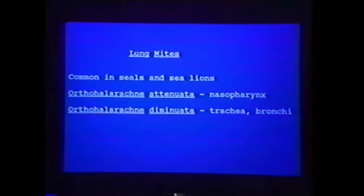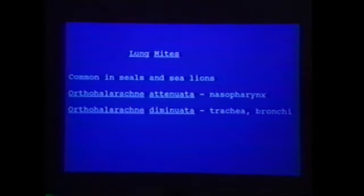Lung mites, they're common in seals and sea lions. Orthohalarachne, the species. These little guys are very small, pinpoint, almost pinhead sized, white. Got to look for them. They really don't cause much of a problem. However, if you get an excessive number of them, they can cause some excessive mucus secretions. They have not been shown to be the cause of any bronchopneumonias in these animals.